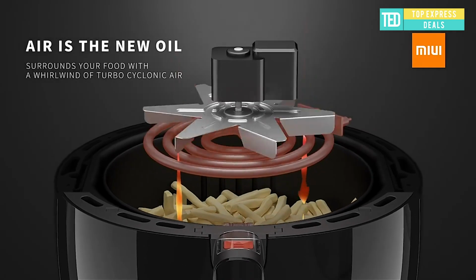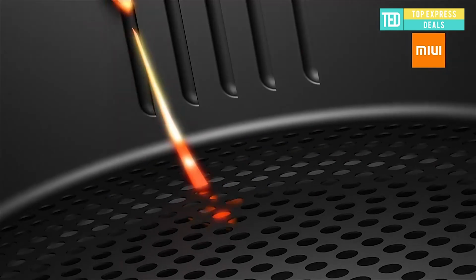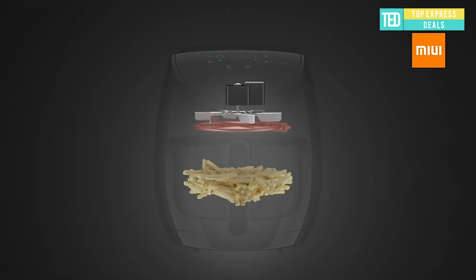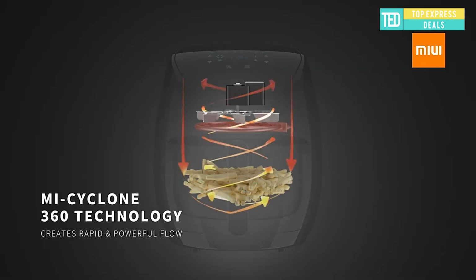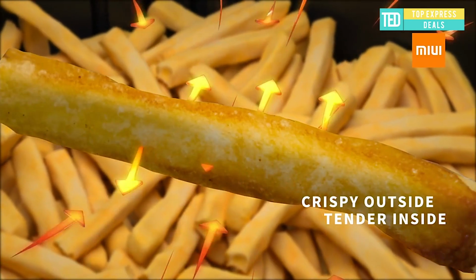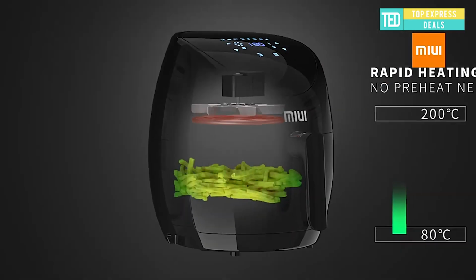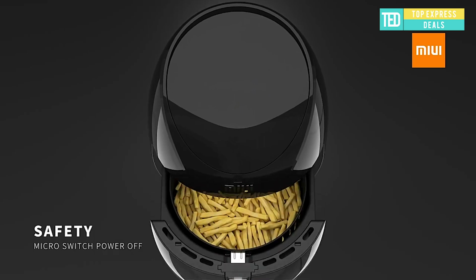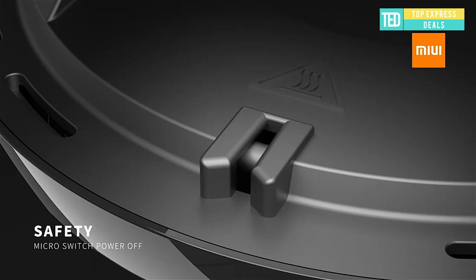Electric air fryer, 360-degree air circulation for fast cooking. The high-speed air circulation technology can balance the heating temperature, have strong penetration, and can effectively cook the inside of the food. The patented electrostatic membrane technology can absorb the solid particles generated during the heating process, effectively avoiding the precipitation.